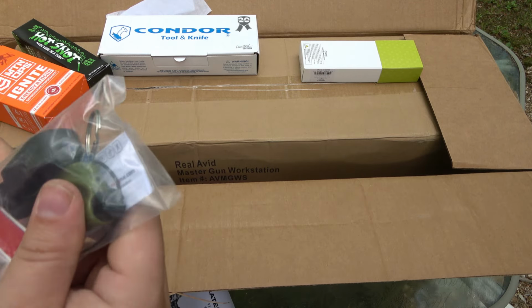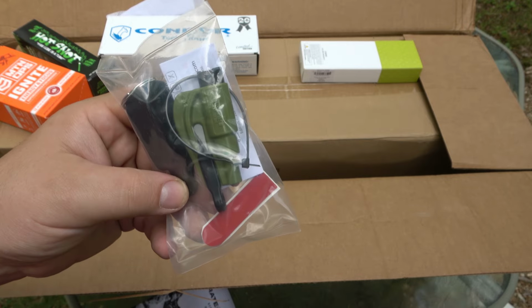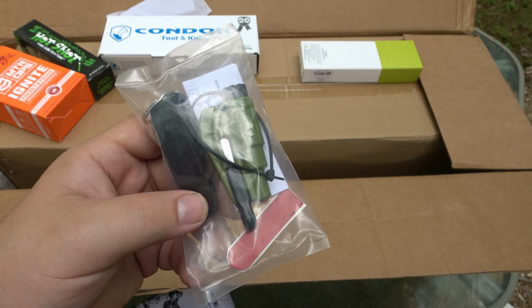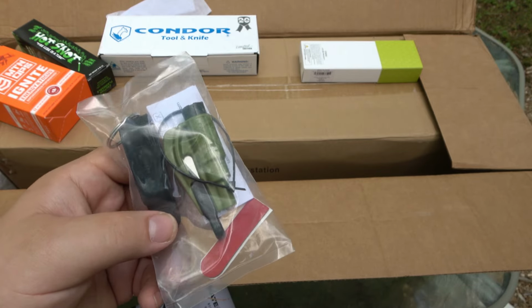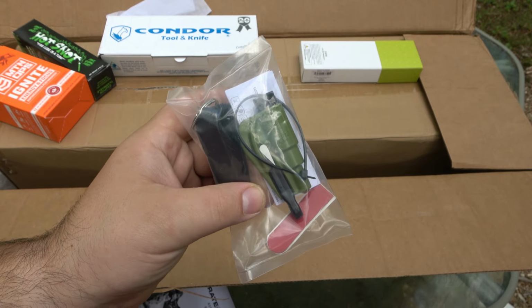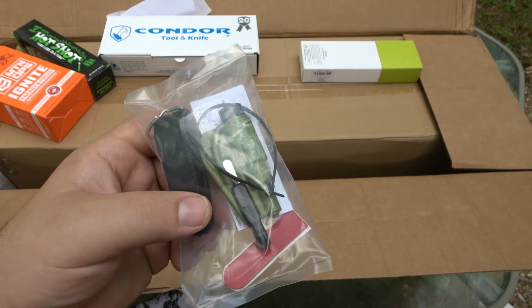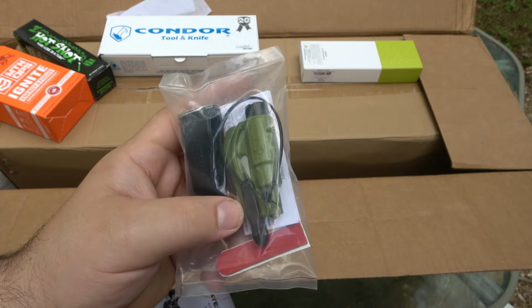Ooh, look at this. Oh, I dig this a lot. The Rescue Me is one of the best tools to get yourself out of a vehicle, like in an accident. There's a lot of them on the market, a ton of emergency escape tools. This is it. I'm telling you, this is it. I highly recommend these. I have a yellow one because it's easy viz in the car, but I totally dig this OD green one. I think it's really cool.